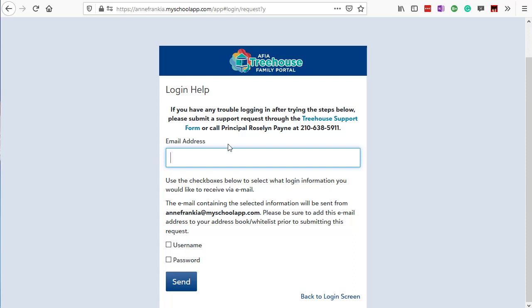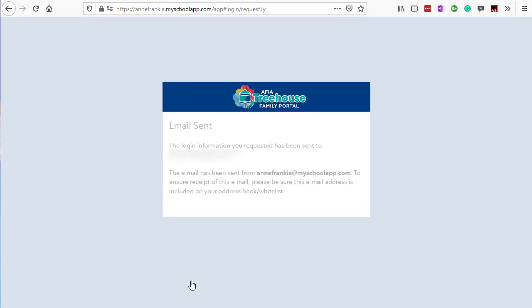But ideally, all you'll need to do is put in the email address that you used to register your student initially, and below, all you need to select is for the system to send you a password link. Once you have that checked, you're going to click Send. You will receive an email from annefrankia@myschoolapp.com, so make sure you check your junk folder for a message from that address.